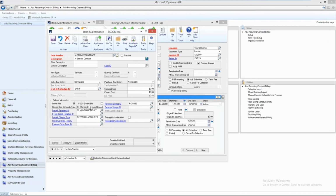The event-based allows me to create milestones. We're going to show an example of that here in just a bit. Professional services might be a good example of that. I'm going to sell a bunch of hours, but I don't know how many I'm going to use and when I'm going to use them. I want to recognize them as that happens. So there's milestones or events that I can create to pull in those dollars.